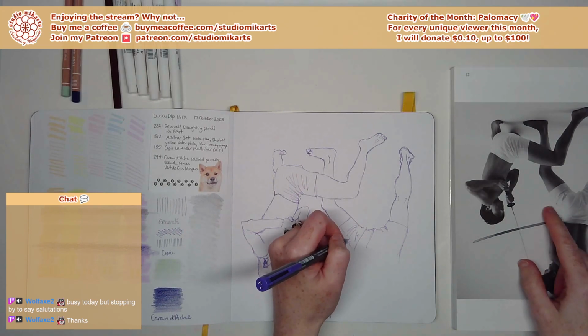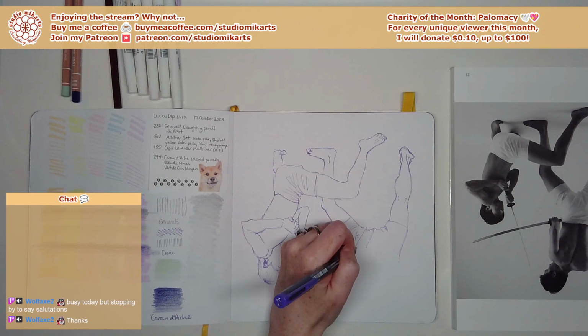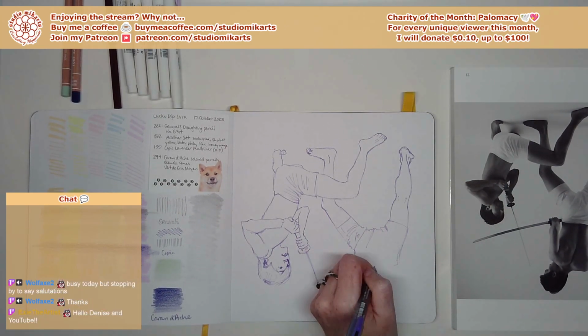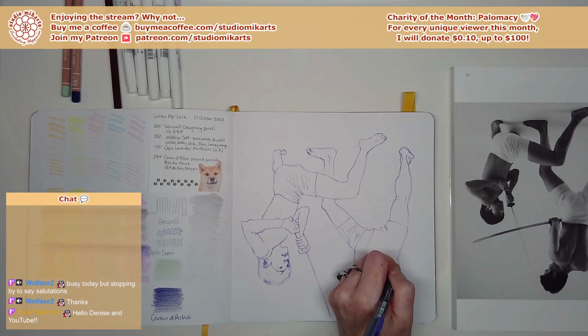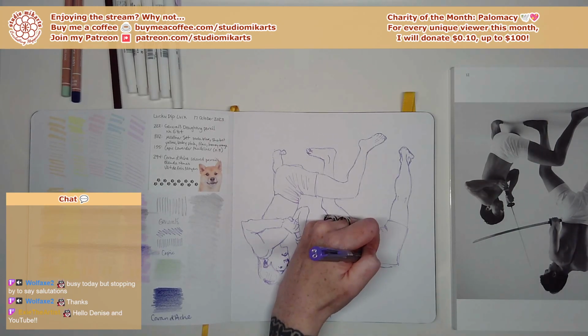It is very hard to see the difference between the background here and these white underpants, so I think I got it. Or at least it's good enough.